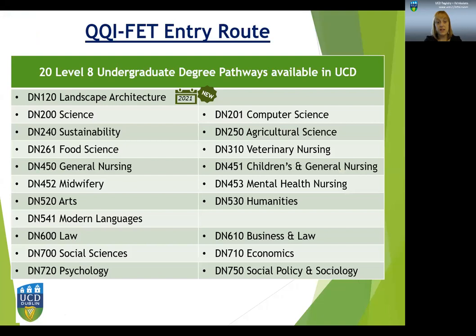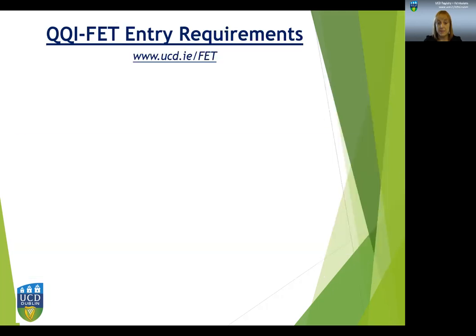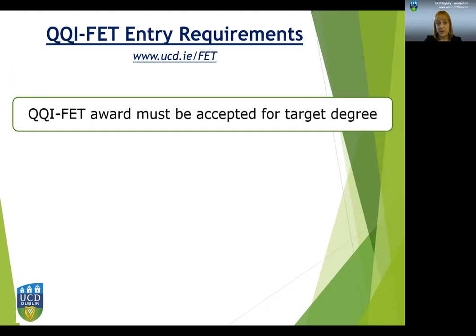So in UCD, 20 of our undergraduate degrees have a specific entry pathway from a QQI-FET award. Now, what that means is that we have specific places put aside that are just for QQI applicants to apply for. And that means you're only competing with yourselves for those places. As you can see, they go right through all of our different degree types within the sciences, nursing, humanities, business, and social sciences.